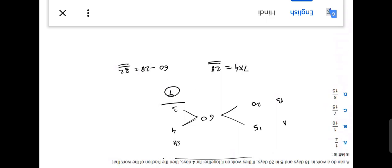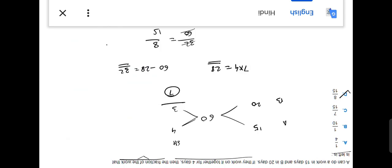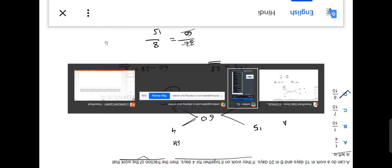But what fraction of the work? Fraction of the work that is left. Fraction pucha hai. So 32 divided by 60, that is the fraction of the work. So 4 ones are 4, 8s are 32. 4 8s are 32 and 4 15s are 60. Okay, so 8 by 15 is the right answer. Are you guys getting this? Is it easy to understand?